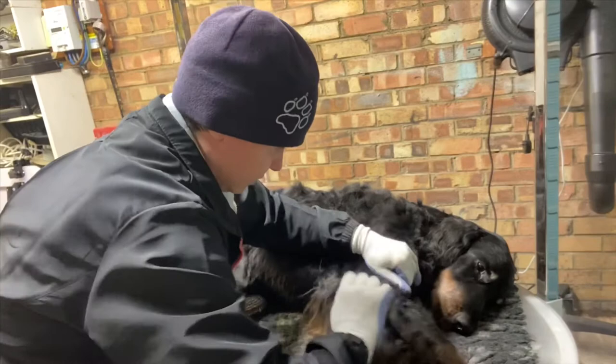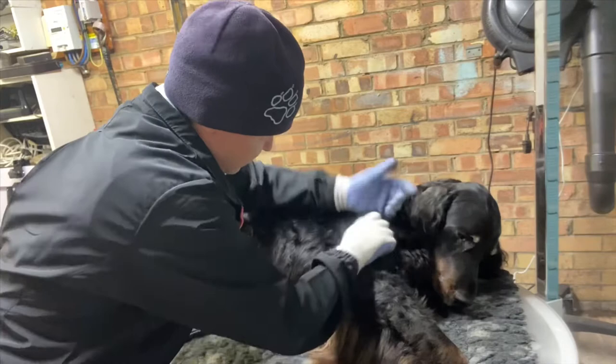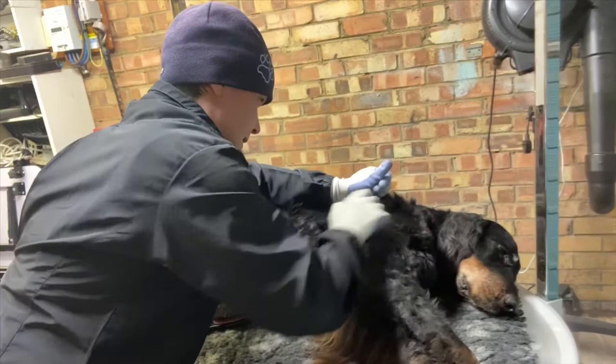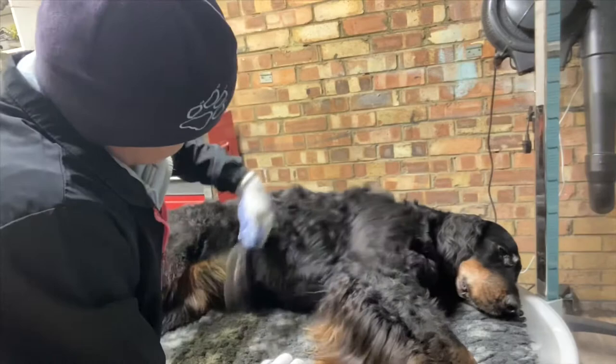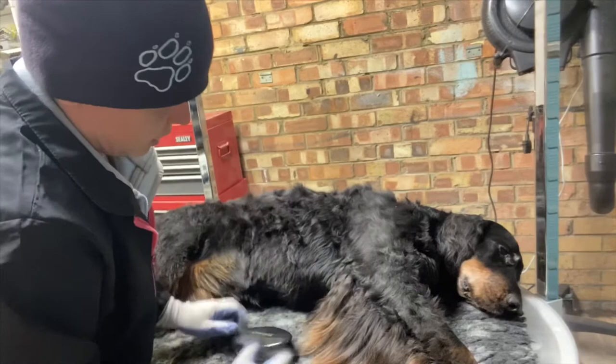But luckily, she made a medical history, a little miracle girl. She's got another autoimmune problem where she loses her platelets if we're not careful with her thyroid dose. So it's quite a lot to cope with. But right, we're getting somewhere, you see. There's still all of that I've just brushed up that will have to be removed.